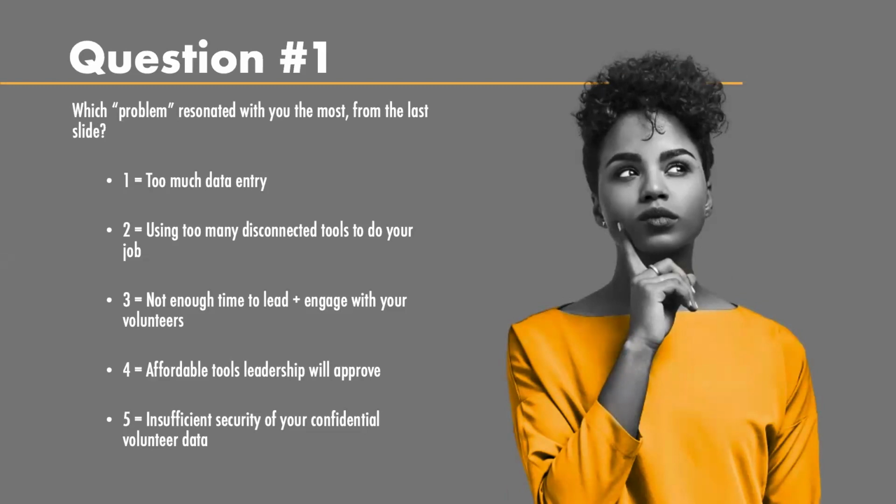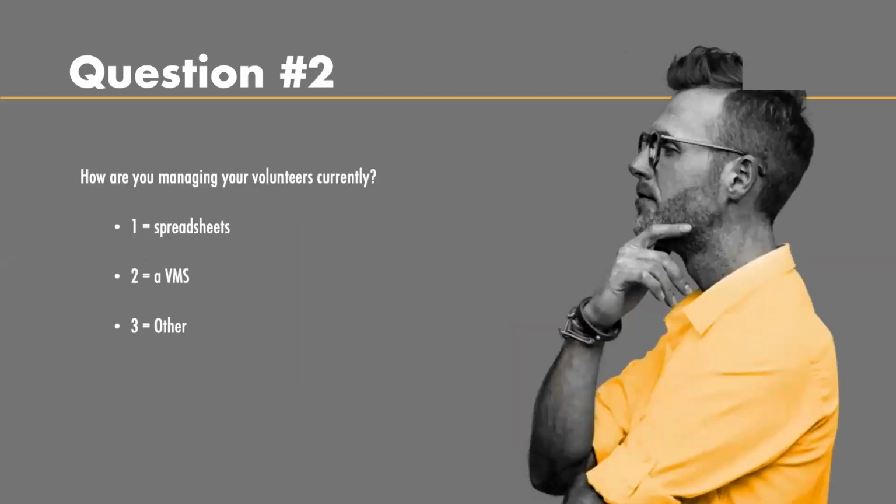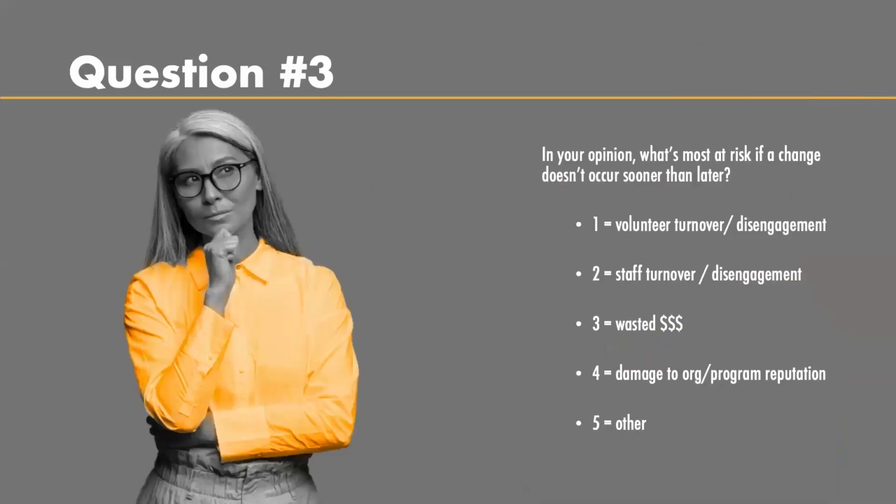So like I mentioned, the first question is on that slide, and then the second question relates to how you are managing your volunteers currently, where I'll briefly talk about how a lot of people are still using spreadsheets or some other tool not designed for volunteer management. And then the last question is, ultimately, in your opinion, what's most at risk if a change doesn't occur sooner rather than later?